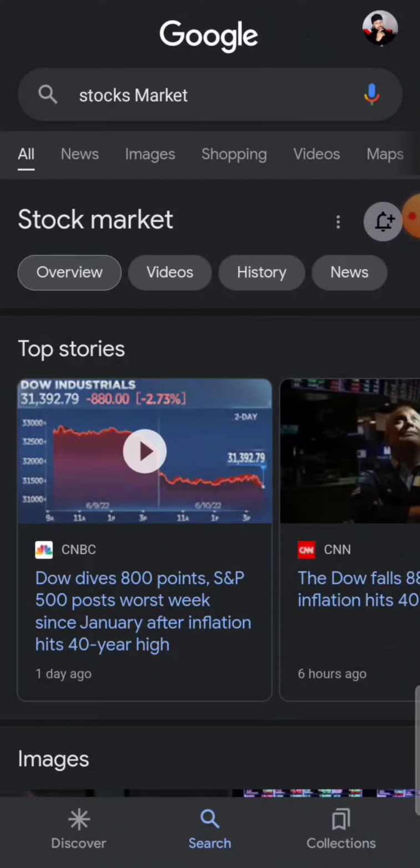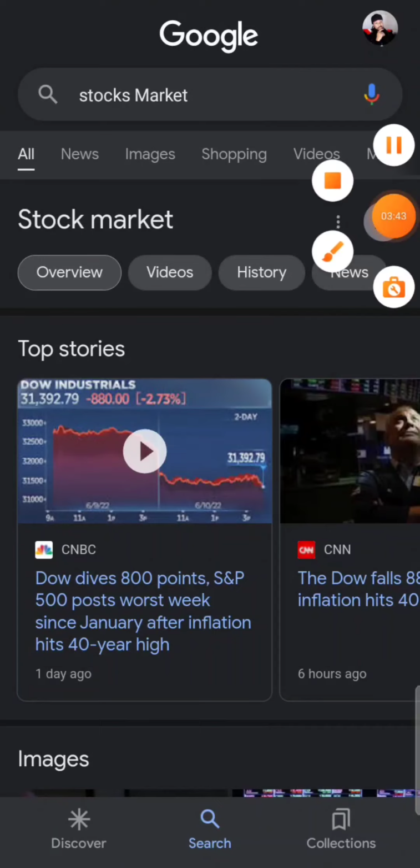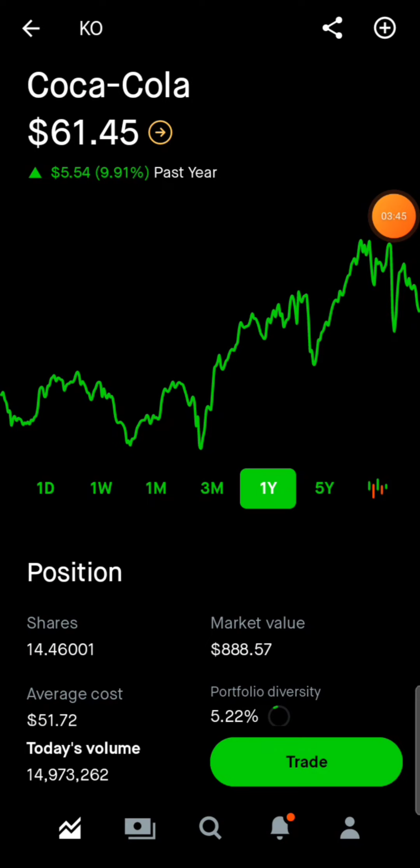So when we talk about the stock market, a lot of people are wondering where they should be, because stocks have been bleeding. Stocks have been bleeding bad. A lot of stocks fell from all-time highs. So a lot of people wonder where should they be. So when you talk about dividend stocks, they are a little more safe.